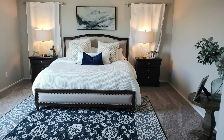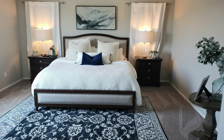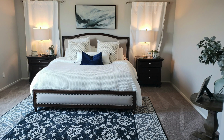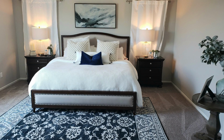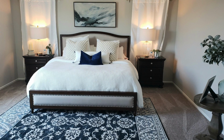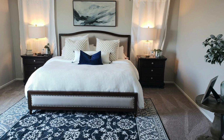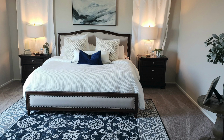I'm going to put a picture up right now, and we're going to talk about the room. So you'll see there's a lot of blue. Blue is my color, and it is always my go-to. Anytime I'm looking at home decor, I am attracted to blue. I love the painting that is above the bed. I love that painting. It's fabulous.